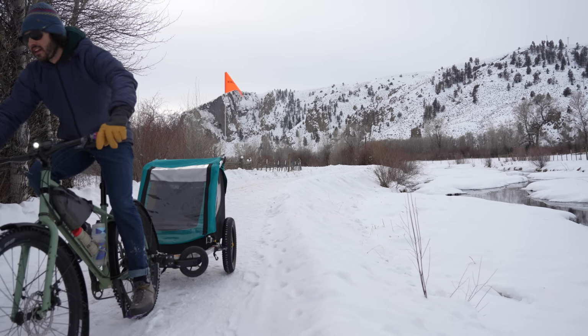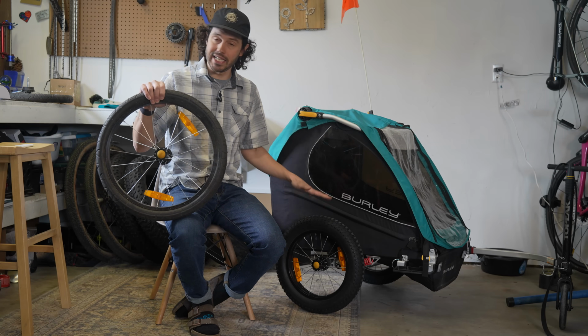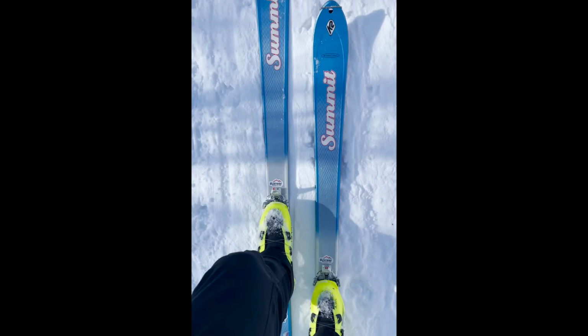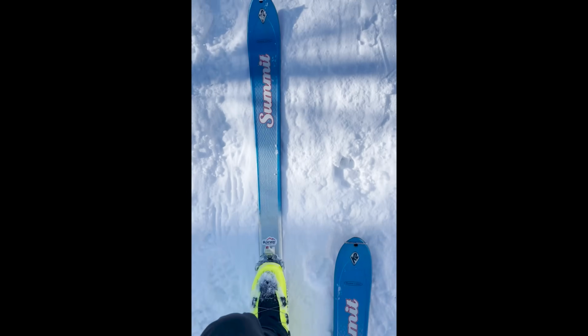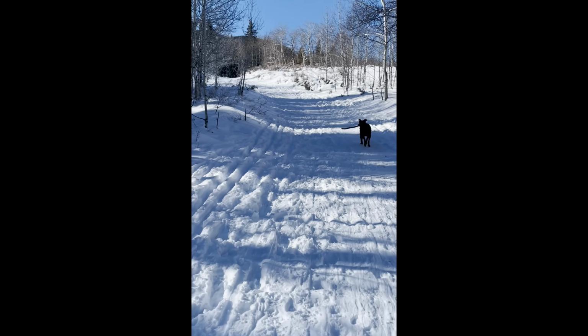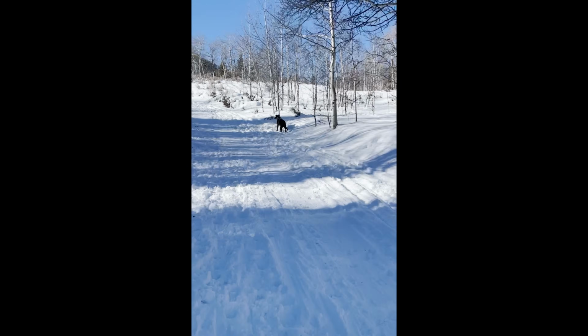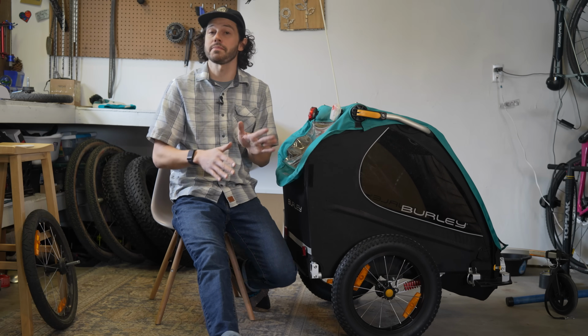The Burly does come with the 20-inch wheels. The 16-inch wheels are an add-on accessory. So as a bonus, the Encore X can not only turn into a stroller, but with the ski accessories, you can also take the kiddo Nordic skiing, which is a fantastic yet very challenging workout. Overall, this is going to be a fantastic trailer for bike packing this summer.